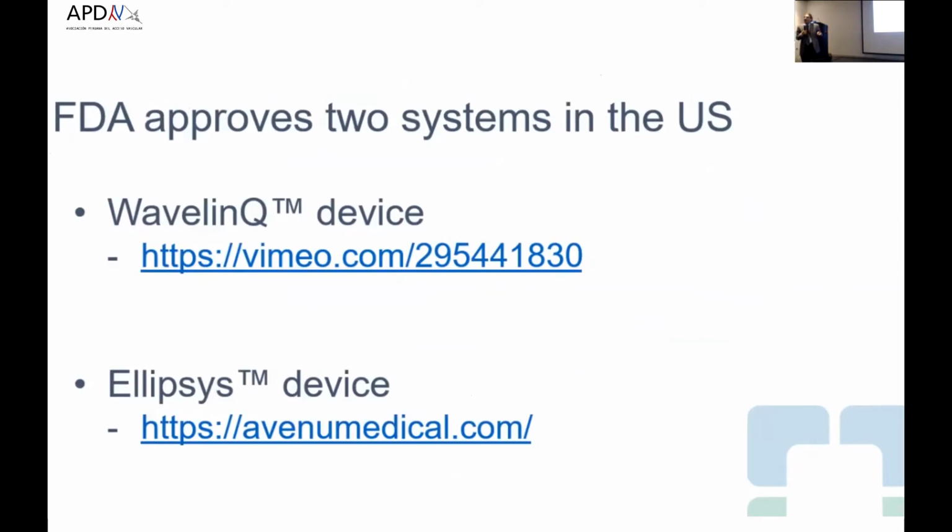So this is the WavelinQ device. This is the first generation device, which was a 6 French. Now the newer second generation device that has come out is a 4 French catheter-based device. Here, 2 cannulas are placed. The idea is to identify 2 vessels in the deeper part of the proximal forearm that are close to each other. The catheter is placed on the venous side as well as on the arterial side.